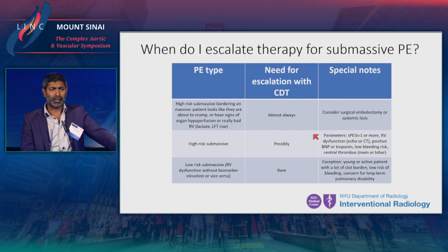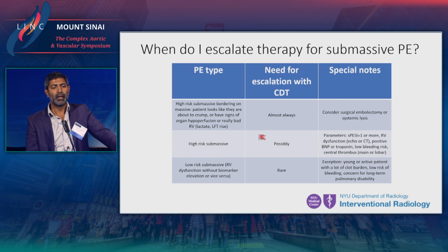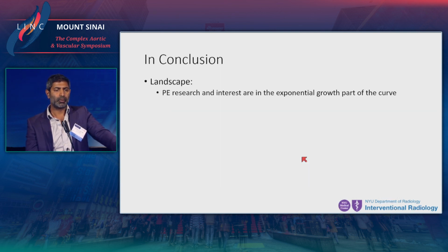In conclusion, when do I actually escalate therapy for submassive PE? Really, these patients who are bordering on massive, they have a lactate, they have signs of hypoperfusion, some sort of reperfusion is indicated. The high-risk submassive, quite frankly, the jury is still out. We don't totally know, but possibly. In low risk, probably you shouldn't be routinely doing that.